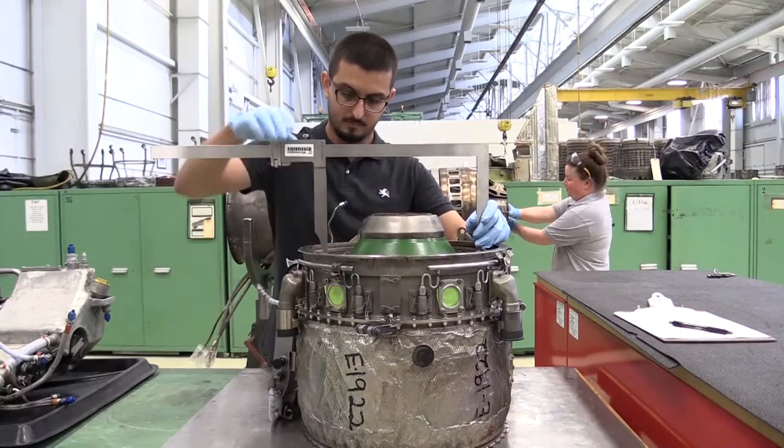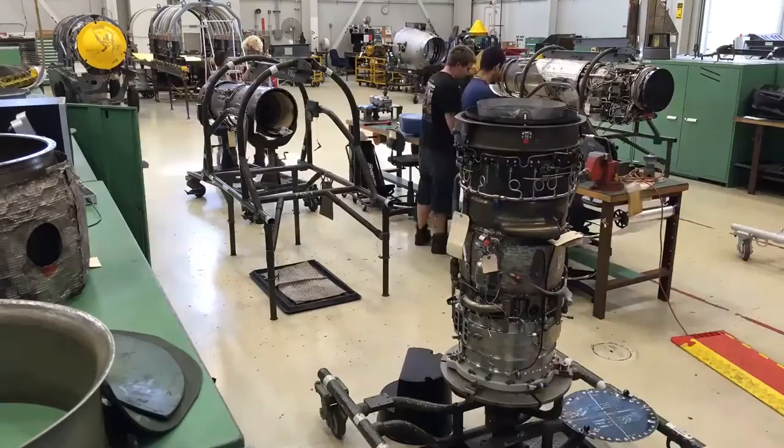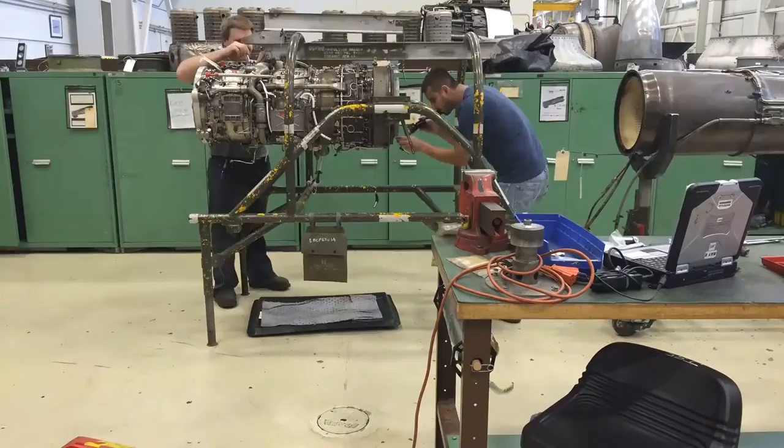a complete overhaul. We tear them down completely down to nuts and bolts, inspect everything that needs to be inspected, and if we need to repair anything or send out to a repair facility, we'll send them out. And once we get them all back and everything's inspected, then we'll assemble it all together again and then send it back out to get tested and then back to the jet.